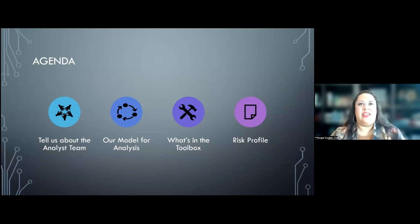So here's a look at the agenda of what I'm going to cover. I'm going to tell you about our analyst team, the model that we use, what's in our toolbox, and then I'll give you a deeper dive look at one of the strategic projects that Marissa mentioned in her presentation, what we call a risk profile.